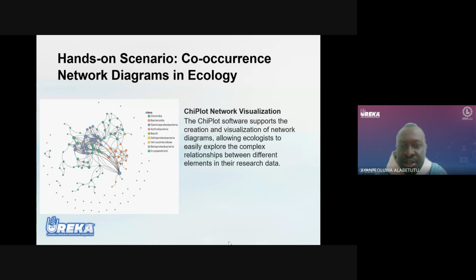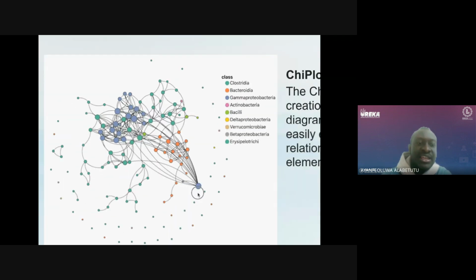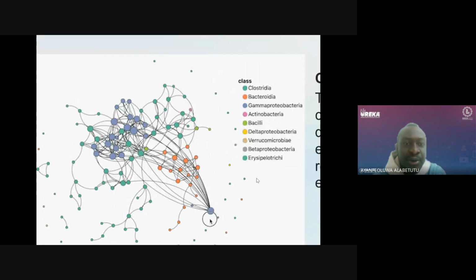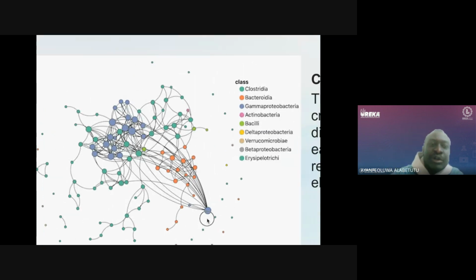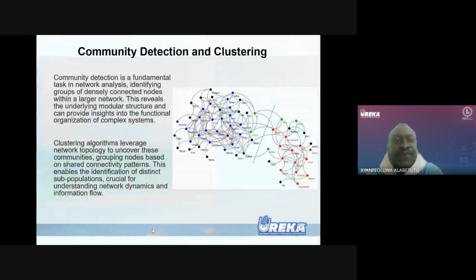Anyway, I think what I'm going to do is just try to explain a little. So here we are able to see the different classes. We can also see the isolated classes around. Then we can see some interconnected classes of microbes, and it's a very interesting graph because it allows ecologists to easily explore the complex relationships between different elements, which is just research data. That being said, it's important to also talk about the global sphere, what the concept of network analysis is.